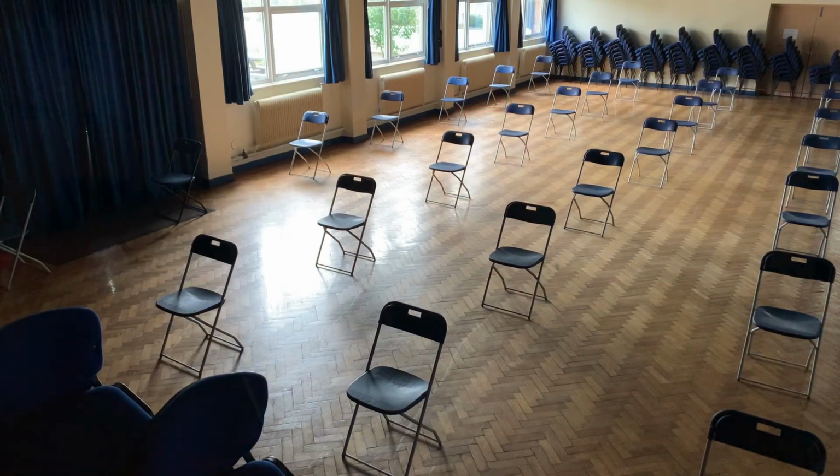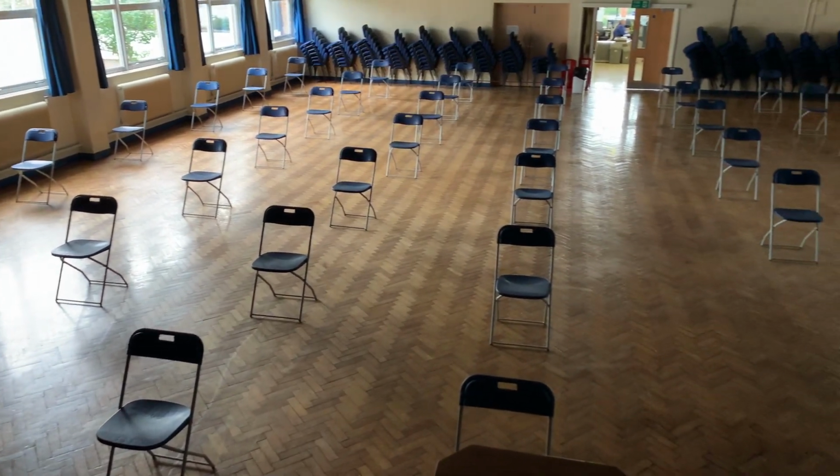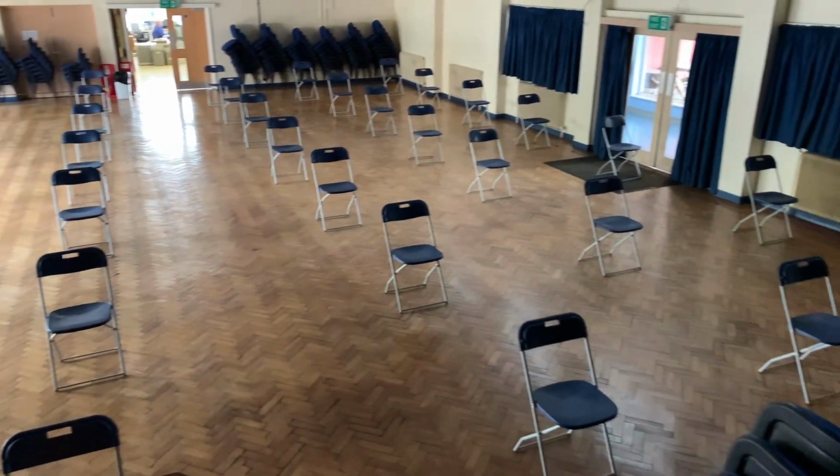And as you can see now, here we are in the main hall, and doesn't it look so different to normal? You can see we've got this set up for the 50 pupils who are in each bubble. And in the first week you're back, on the first day, you will come in and we will give you a brief assembly. That's our opportunity to tell you about how school's going to work, some of the expectations that we have of you, and then we can get you started on the day.